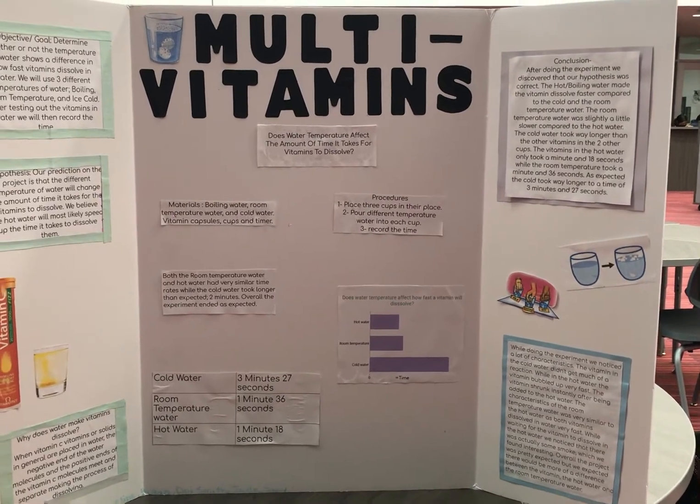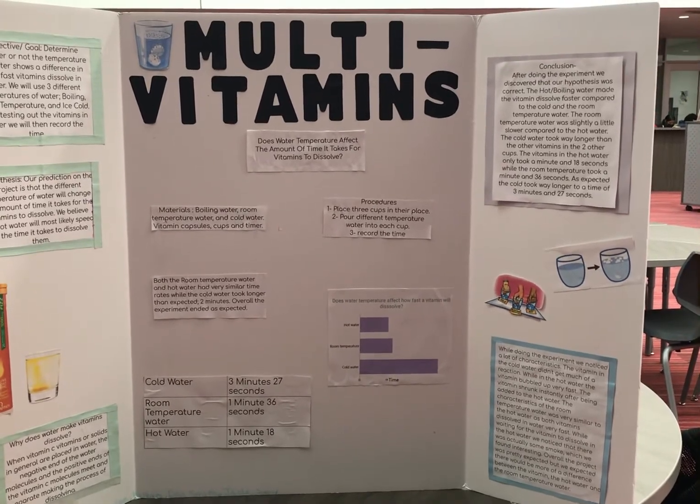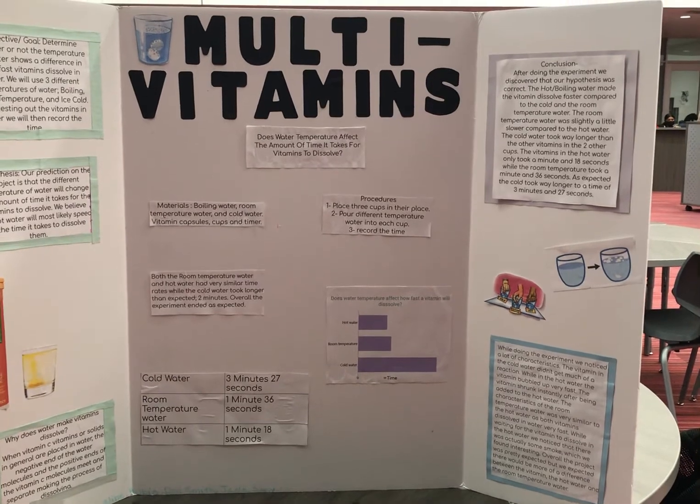Our prediction on the project is that the different temperature of water will change the amount of time it takes for the vitamins to dissolve. We believe that the hot water will most likely speed up the time it takes to dissolve them.